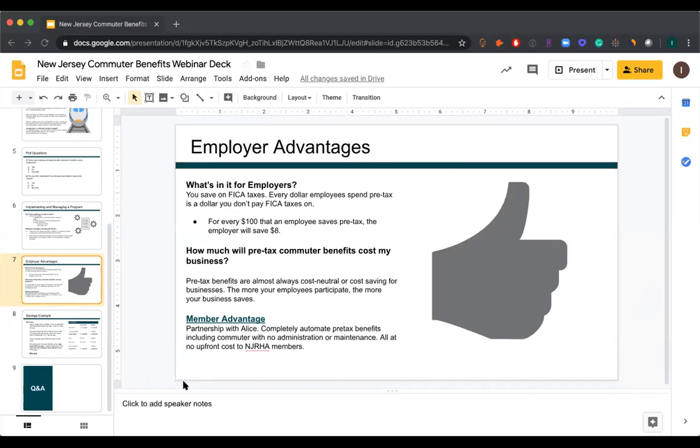Can you work with other employers that aren't restaurants? Of course, absolutely. Our goal is to work with businesses of all sizes. At Alice, we believe every employee should have access to these pre-tax benefits. If you look at the majority of small businesses, and just putting hospitality aside, a lot of them haven't been able to offer these plans historically because there's an upfront cost associated with it and there's administration associated with it. So we're trying to reduce the barrier to offering on the employer side.